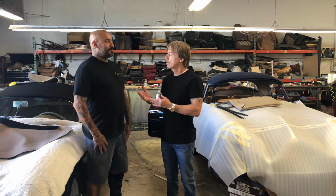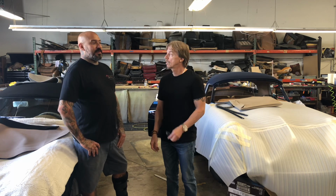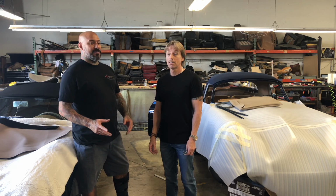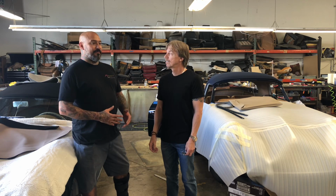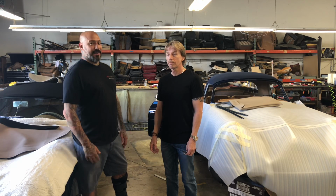And so what would be the specialty car that you do most, like 356, Speedster? It's pretty funny because they come in waves. One month we'll have 911s, next month we'll have 356s. It's really weird like that.